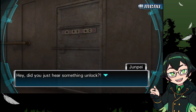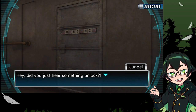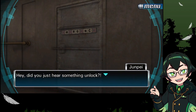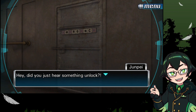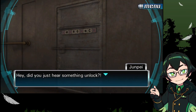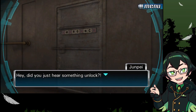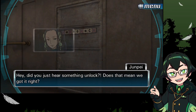Okay, here's my problem with that: you can move the letters around, but that's not necessary to solving the puzzle. All you have to do is replace. I think when I had taken out the E's before, that didn't solve the puzzle because I had shuffled the letters around, so they weren't in the right place. Anyway, I'm gonna give that puzzle a thumbs down because of that. If it wasn't for that, I would say it's fine. Hey, did you hear something unlock? I technically did solve the puzzle. Whatever. Does that mean we got it right?